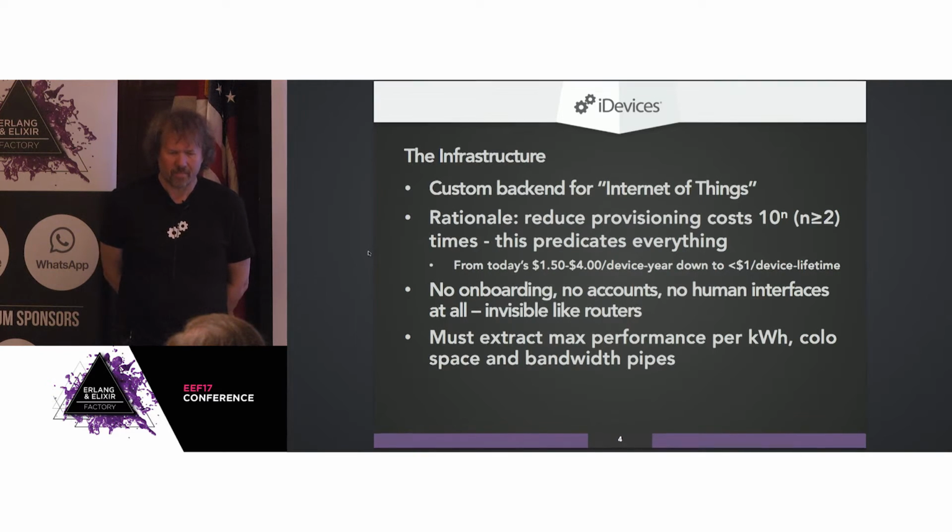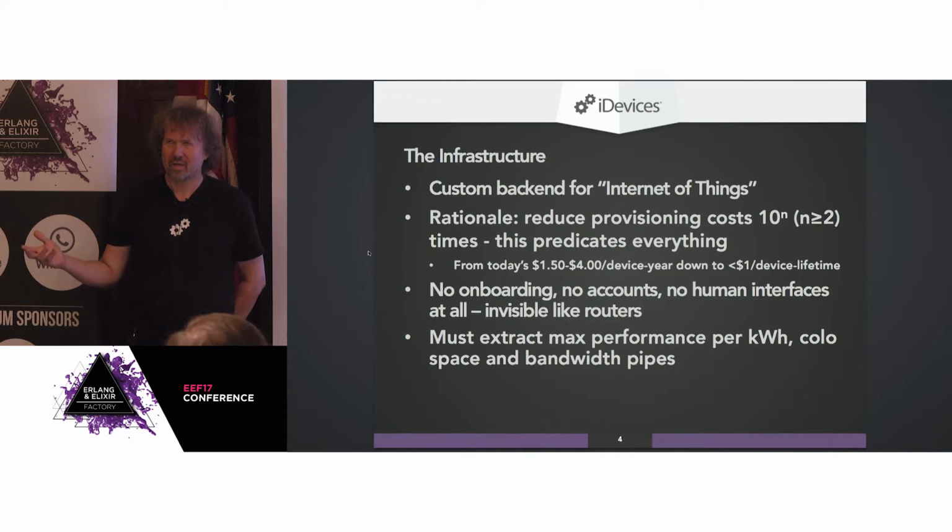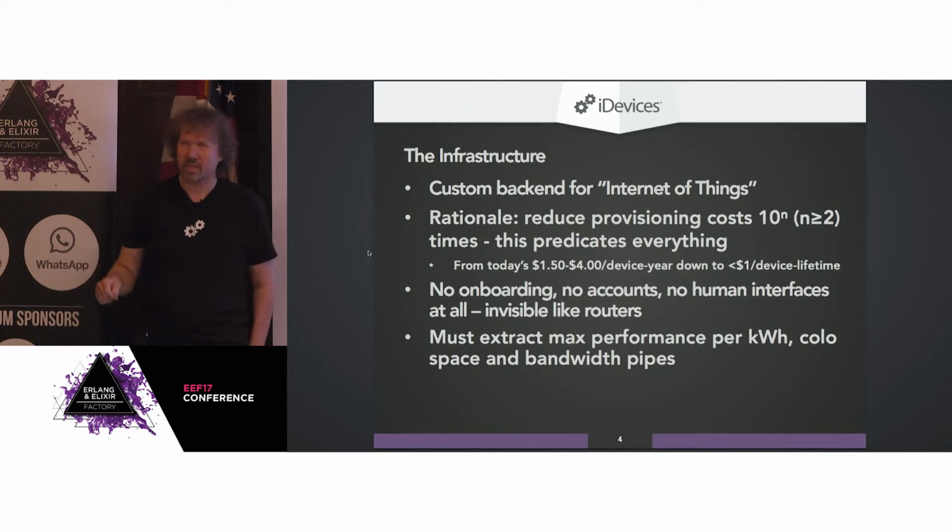When you have 20, 30, 50 devices per human, people are not going to sign up for 50 accounts. There is not enough data coming from this to be monetized to keep up with these costs. It just doesn't exist. So things have to become as simple as plugging into a wall outlet. If you had to have a relationship with your PG&E for everything you want to plug in, electricity would cost like 100 times more. Oh, I'm going to plug in my hairdryer, how are you today, you want to buy something, and so on, right?